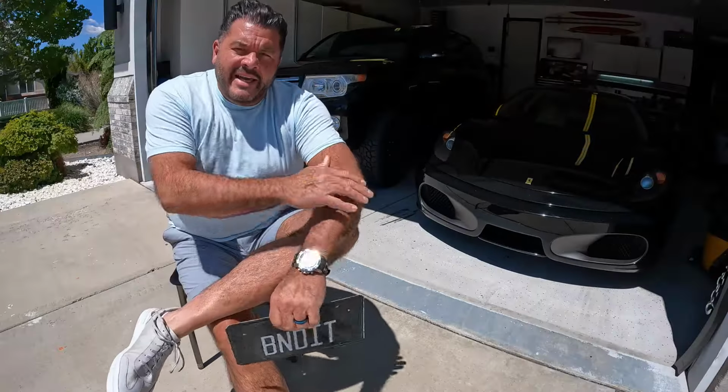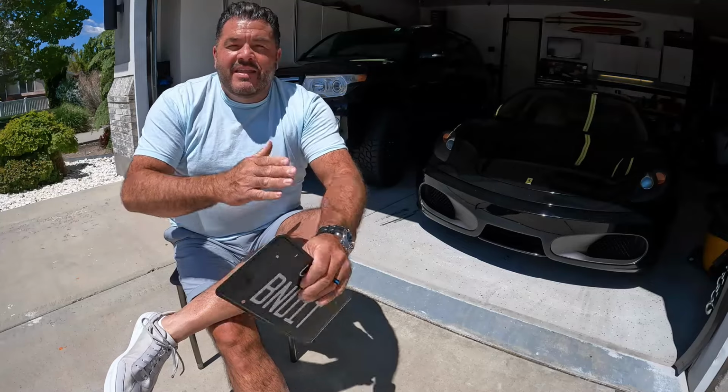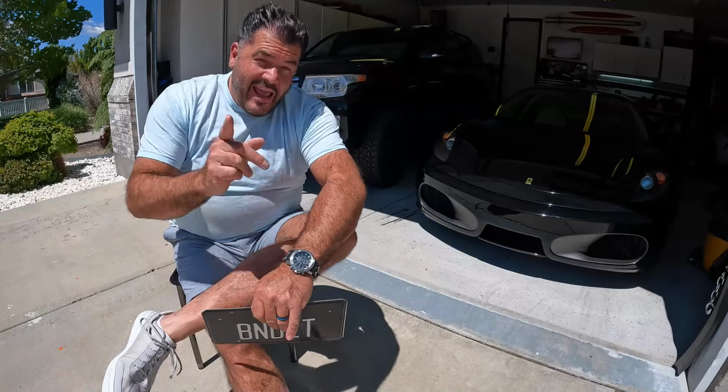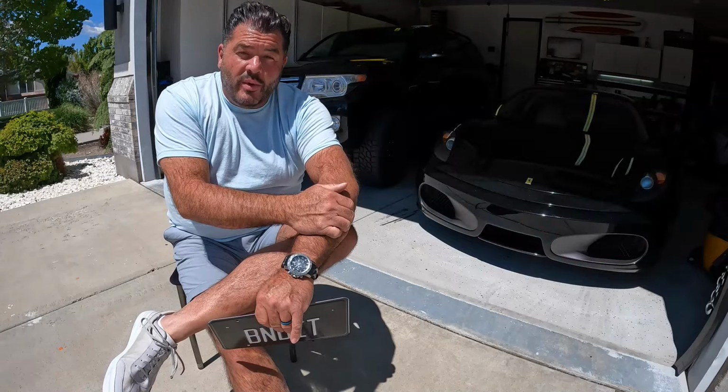So with this idea in mind, I thought this might be a great opportunity for the state of Utah to offer a different type of license plate that I guarantee the automobile enthusiasts of Utah would absolutely love. And the state could make a little bit of money. It would be just a win all the way around.